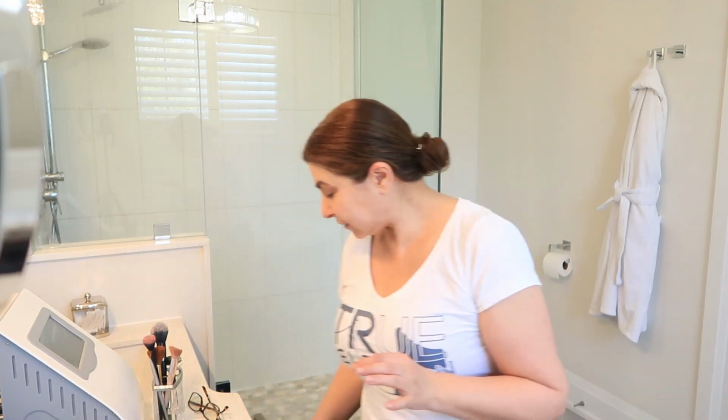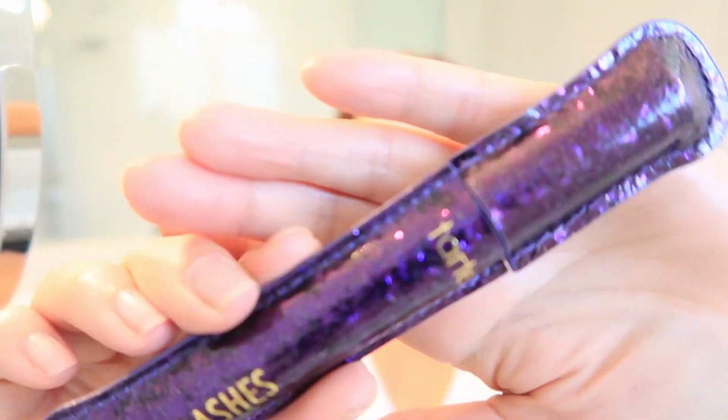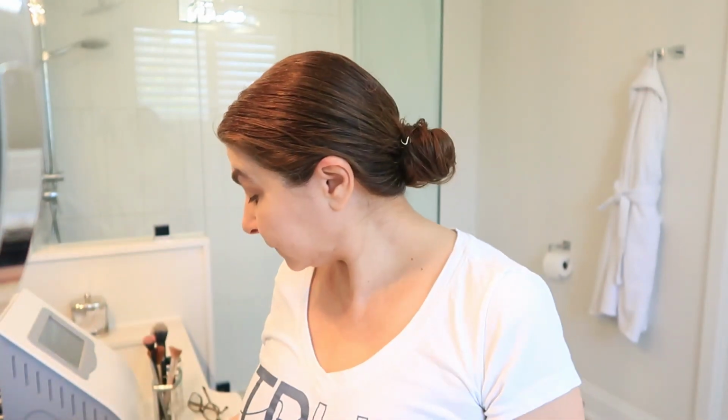So the next is mascara. I'm gonna use Tarte, one of my favorite mascaras. It's a purchase from my recent VIB Sephora haul. Maybe I'm gonna link it somewhere over here. Just curl my eyelashes. One. And just a very light coat of mascara.